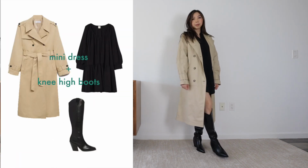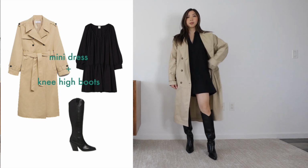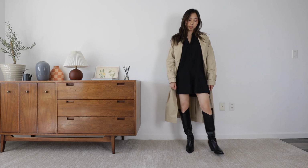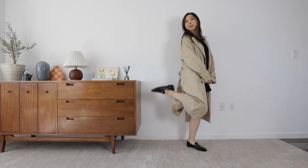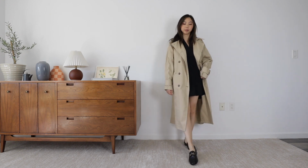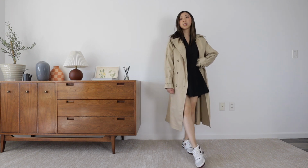My favorite is pairing this with some knee-high boots. Nothing screams fall more than a dress with knee-high boots, and it's such a flattering look. It makes your legs look super long. For a more casual option, I also think loafers look really nice and chic. Some lace-up boots would look really nice, and sneakers are always a cute and comfy option.